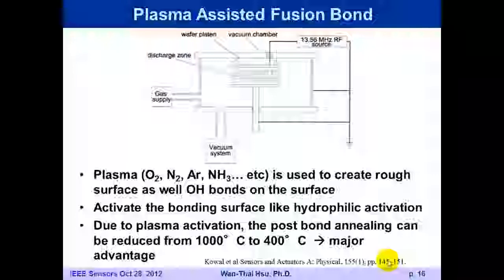You use plasma to activate the surface and then bring them together. And therefore, the bonding temperature can be reduced. Sometimes your surface can be bonded at 200 degrees C, followed by just a short anneal at 400 in order not to destroy your metal. So this is a major advantage of this quote unquote new activation method. But if you really want to use this, it will be heavily relying on the equipment you have, because this is more like an add-on module for the bonder.